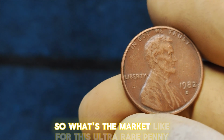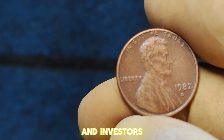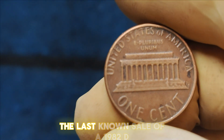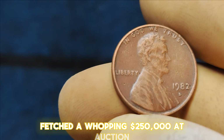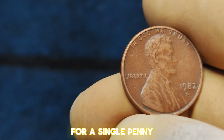So, what's the market like for this ultra-rare penny? Well, collectors and investors are willing to pay insane amounts of money to own one. The last known sale of a 1982 D small date copper penny fetched a whopping $250,000 at auction. That's a life-changing amount of money for a single penny.